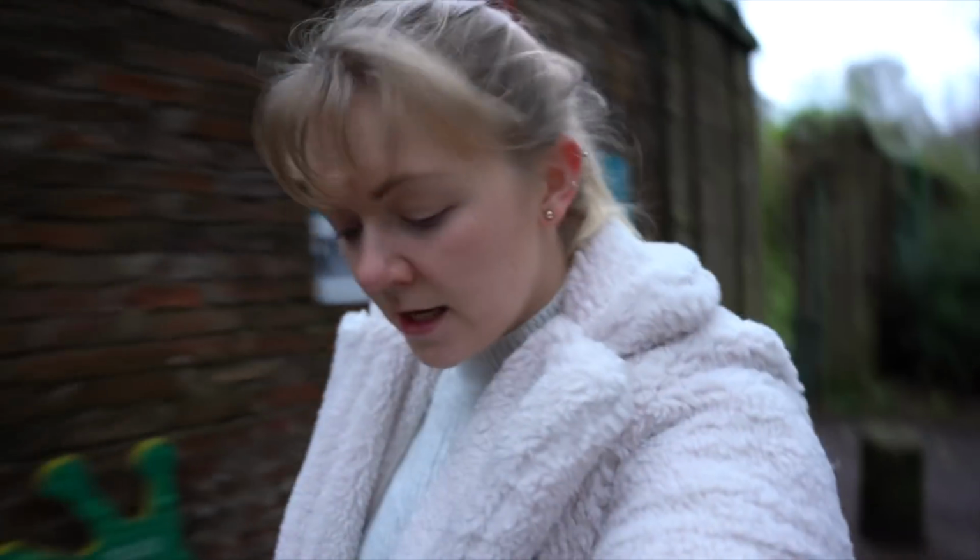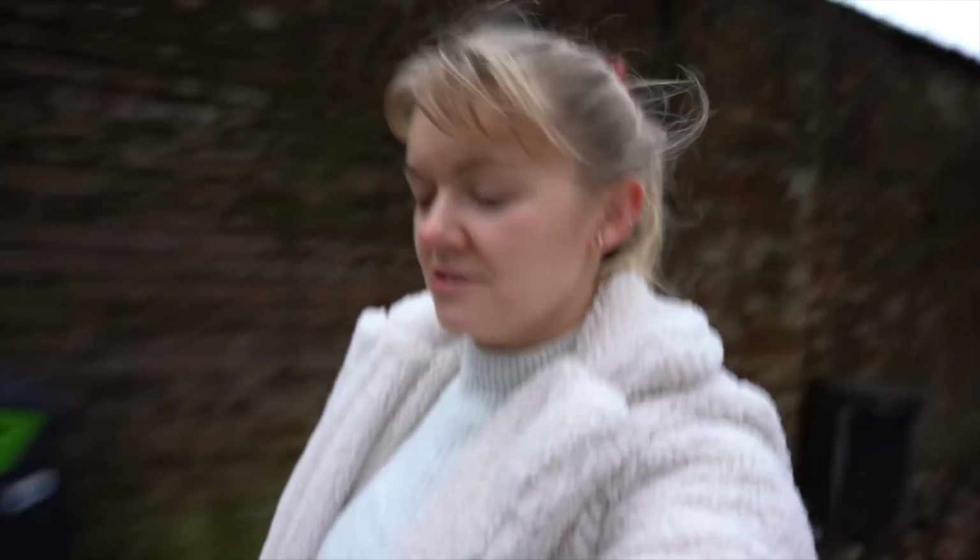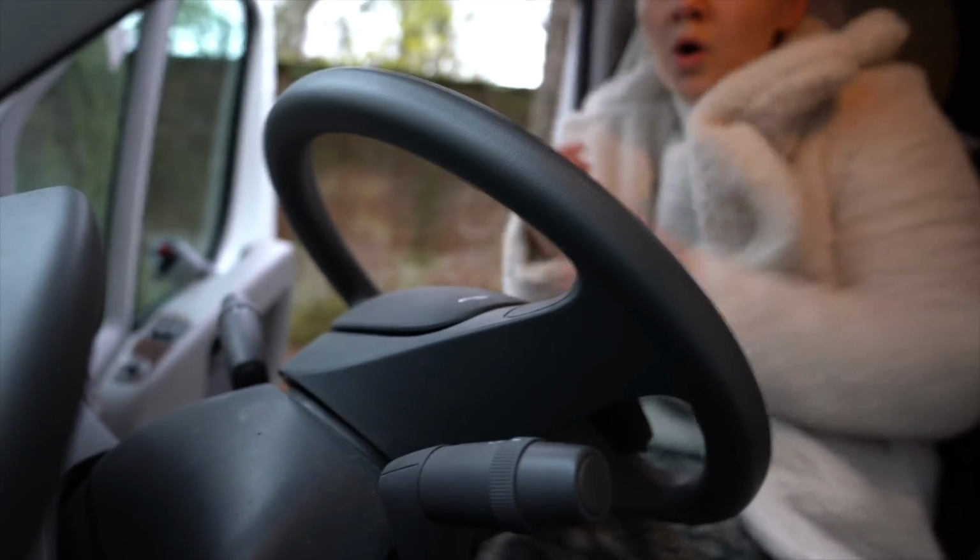Oh my goodness, it is so cold. I feel like I've been making snowballs with my hands or something. It's like my hands just feel like ice. Whoa.